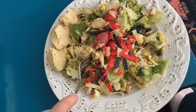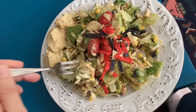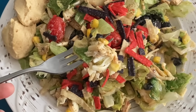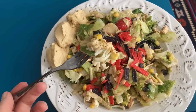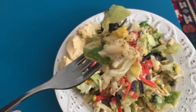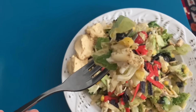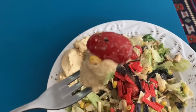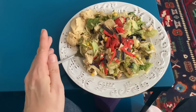Love it. I'm so glad the chicken is still good. There's nothing worse than getting a big, beautiful green salad and the chicken is bad. Because when chicken goes bad, it goes bad, real bad. This is perfect. Thank you, Food Pantry. A little hummus with tomato. Get my vitamin C. This right here is a perfect meal for me.